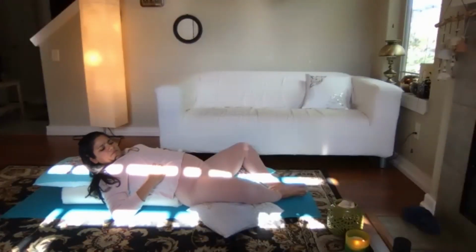Now, one more important technique that you can do while we're laying in this pose is just start to massage underneath your rib cage. You may find a few more tender spots under your right and left rib cage where your liver and your spleen are, and as you take a few deep breaths, just do gentle circles underneath your rib cage.